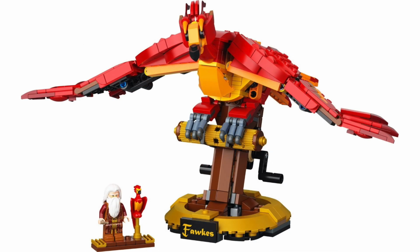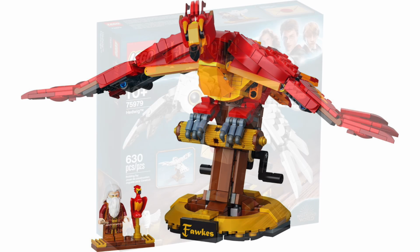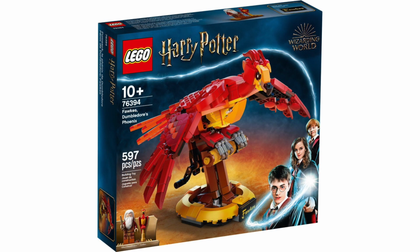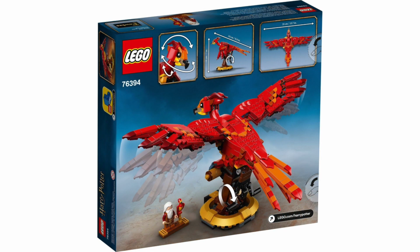Next up, we've got Fawkes, Dumbledore's Phoenix. This is the third of these kind of display sets, and it's in the exact same style as Hedwig from 2020. I actually like that because I did like that Hedwig set a lot more than I was expecting, so I think it's cool that a Fawkes is being made now. However, I do have some minor issues with this thing. First of all, the wing build is just the exact same as Hedwig's, which kind of annoys me because Fawkes is a lot bigger than Hedwig.